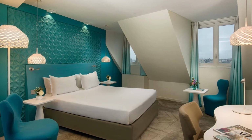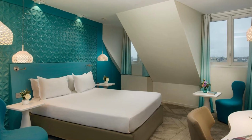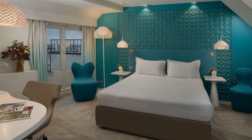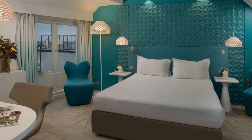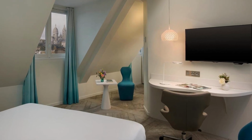Room, bathroom, and amenities. The room I stayed in was pretty modern and had a contemporary vibe that I really liked. It was a bit on the small side, which is typical for Paris, but it was clean and comfortable with a nice view of the Gare de l'Est. The bathroom was decent too, with a good shower and all the essentials, though I did wish for a bathtub after all that walking around the city.